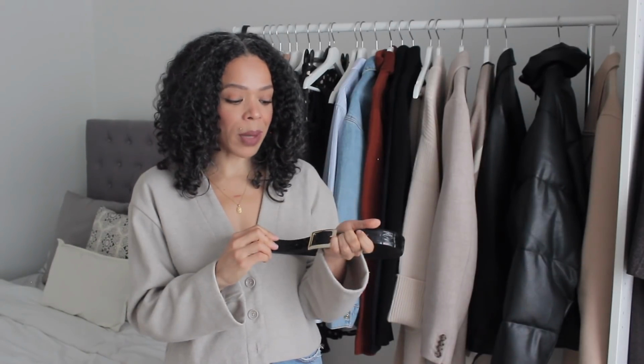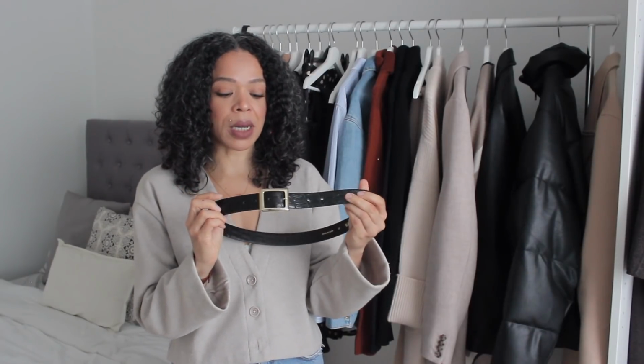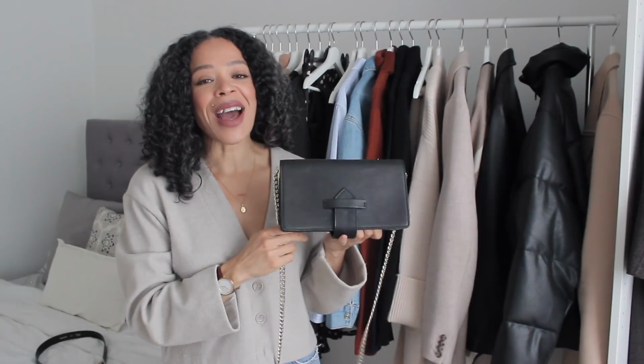This one is from Zara. I believe they still have this on their website. It actually comes in a couple of shades, but I chose the black one because it's a little bit more versatile. Next, I have a black bag.